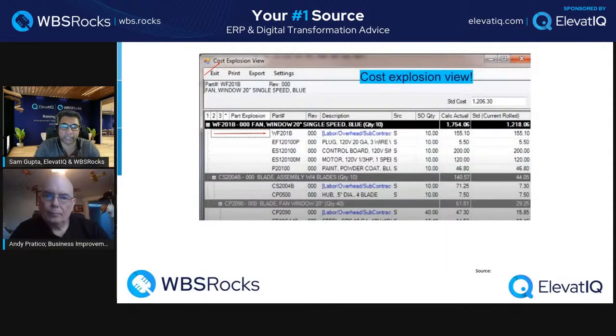This is the cost explosion view, and I am a big fan of this view, to be honest, Andy. You are not going to find this even in the bigger products. So here you are looking at every single material. What was the cost of that? You are looking at the standard cost and the actual cost. So you have a real traceability comparison.